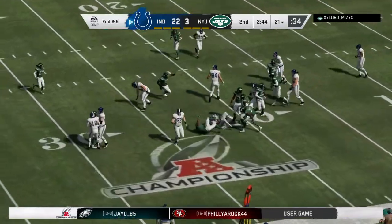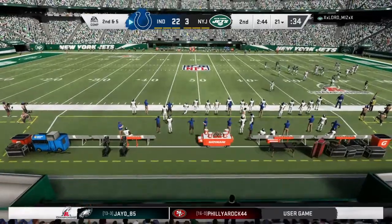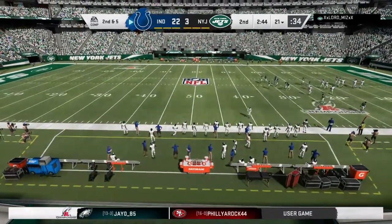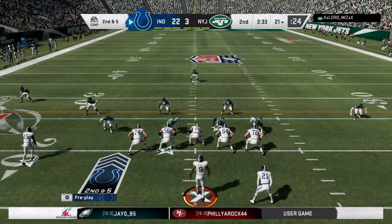5 yards on the carry. Good pickup on 1st down. Brings up 2nd and 5 at the 21-yard line. After the pickup of 5, here's 2nd and 5.